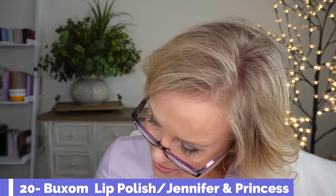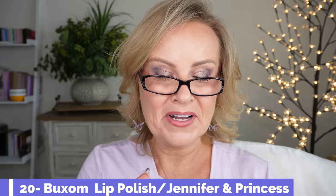I picked up these glosses from Buxom during the 21 Days of Beauty. And today I have on this color right here, Jennifer. That's one of my cousin's names. So this is so pretty and I just filled in my lips with it. I love Buxom's glosses. I love their formula. I don't mind that cooling sensation that you get.